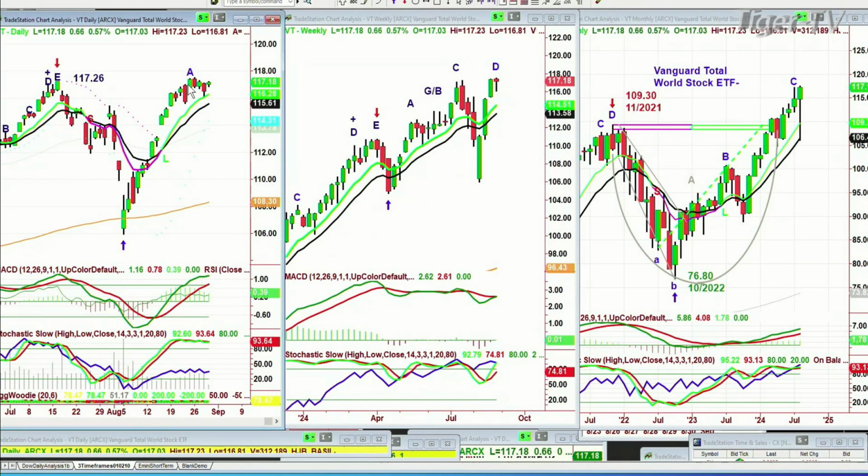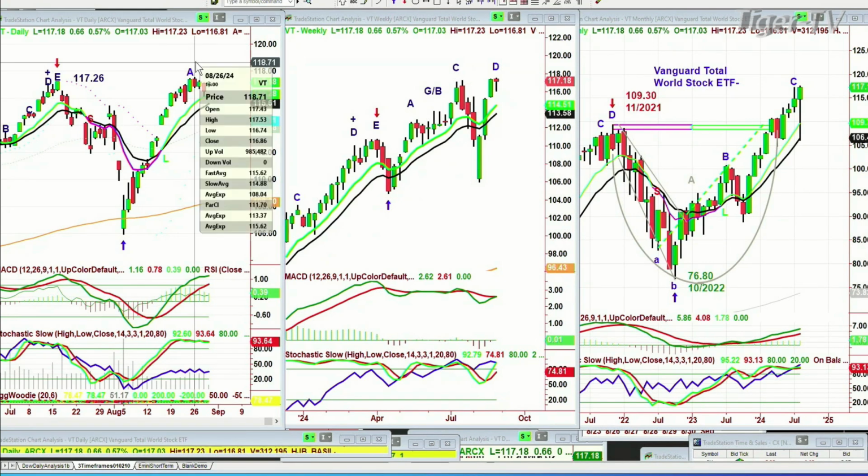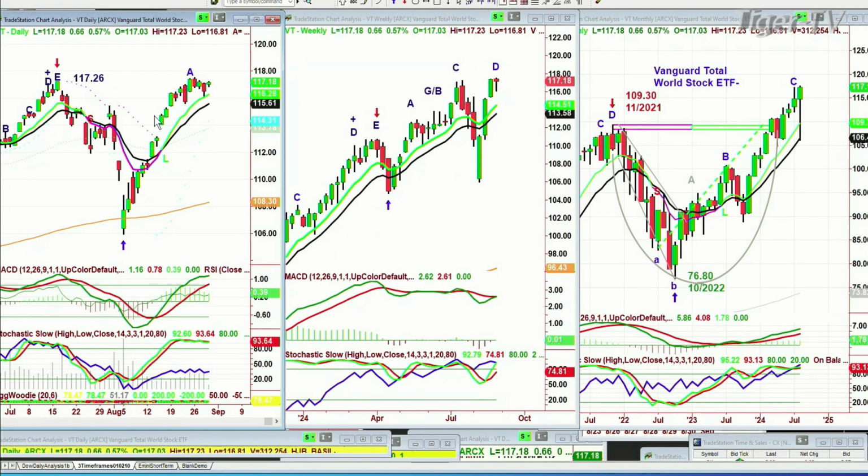Because it went to a new all-time high, it negates the 117.26 high back in July, even though it was just 27 cents higher. That doesn't make a difference. That's a fresh start. That means you've got a buy signal that's gone to a buy mode. It's very unusual in a leg A. And then it implies there should be higher peaks to B, C, and D. That just says there are higher highs, right?